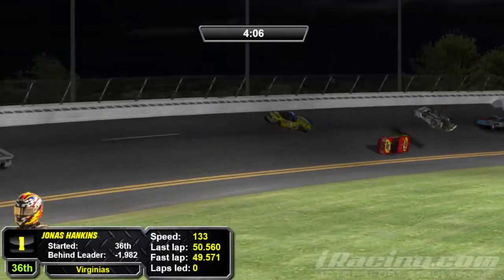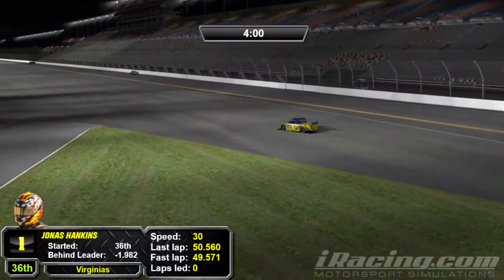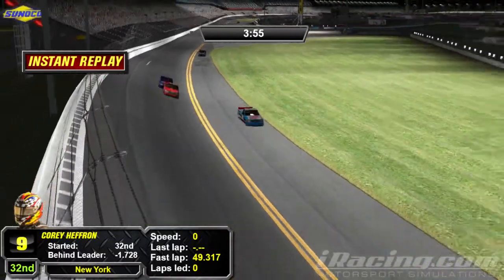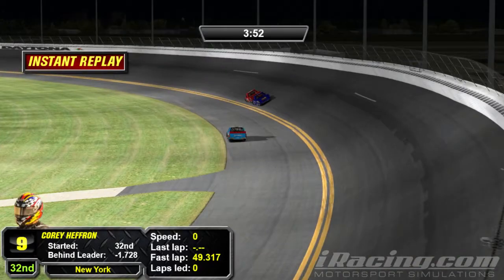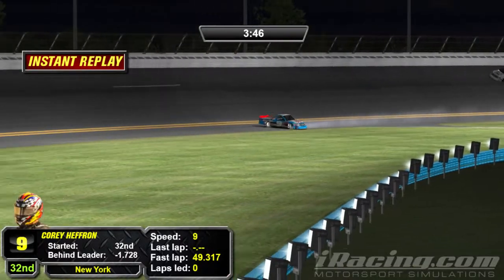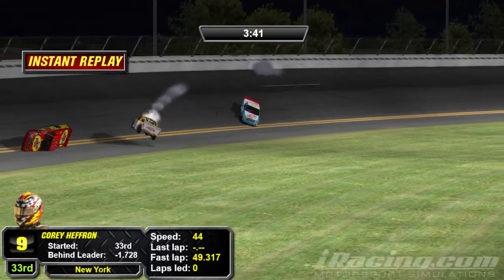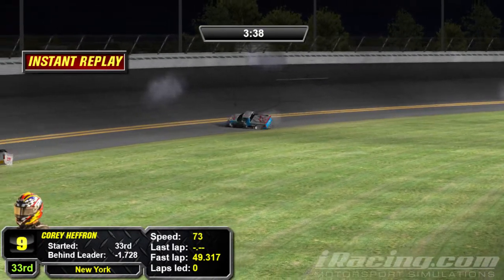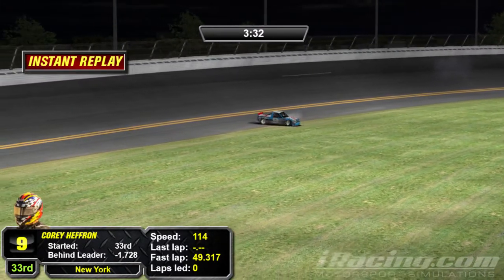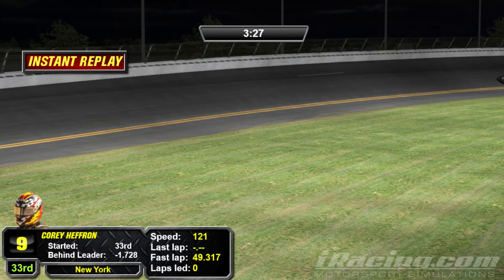Oh! And there's a big wreck as the 9 goes around. Let's take a replay of the 9. Corey Heffron. Corey's just coming down here on the apron and just loses it. Spins out on the apron and slides right back up the track in front of everybody. And Corey not having a good start to his day here. Picking up live action. Let's see if Corey does it again.